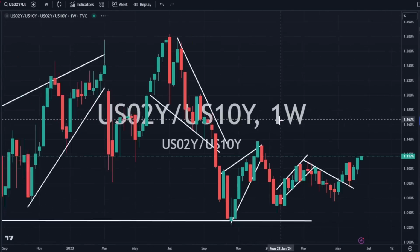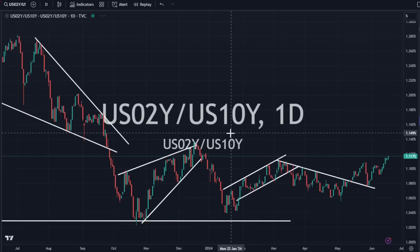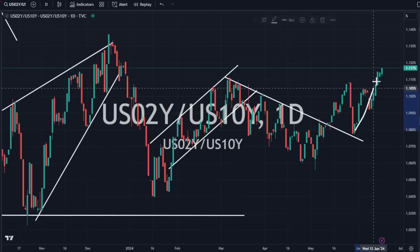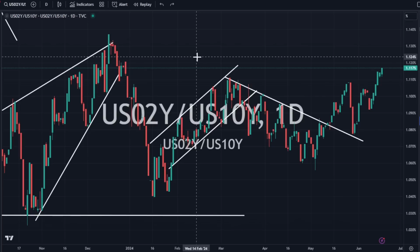And then the 2 and 10, we still have further inversion. The short end of the curve was down, but it was down less than the 10-year yield. So the result was a move higher in the yield curve, because the 2-year fell less than the 10-year. The 10-year and the longer end of the curve dropped a little bit more than the short end.